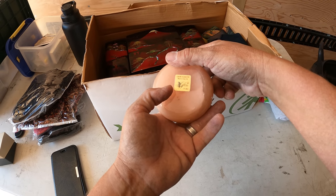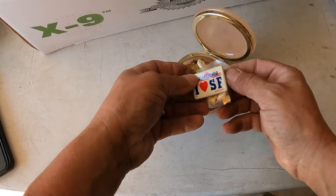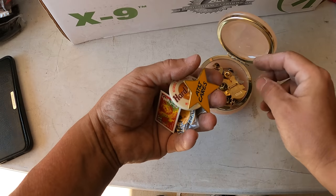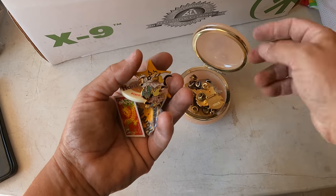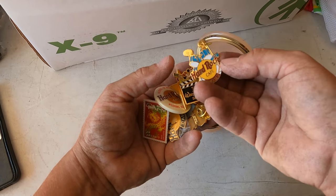Genuine alabaster made in Italy for Lefton. Oh, that's nice. Okay, more pins. It looks like, oh, Hard Rock, Cancun. I haven't found any Hard Rocks in a while. The button, AT&T. I think that's a Disney. No, Warner Brothers, that's right. It's Pepe Le Pew, right? Walt Disney Studios, there's a Disney. There's another Hard Rock, Honolulu, great.